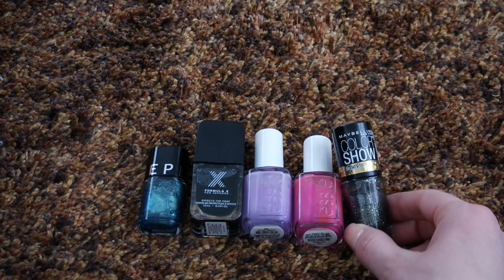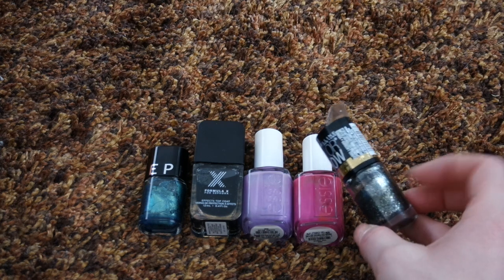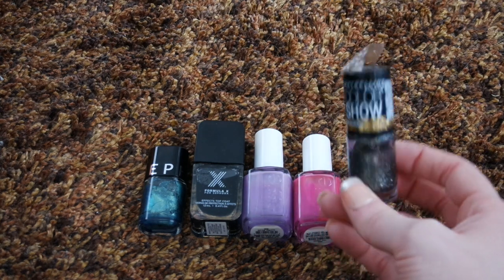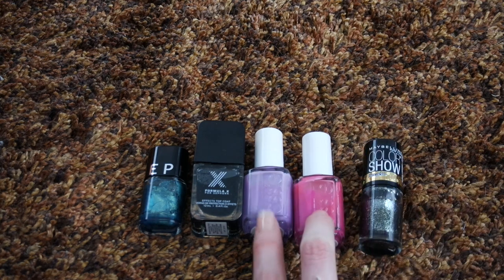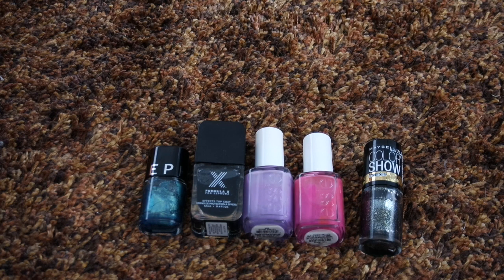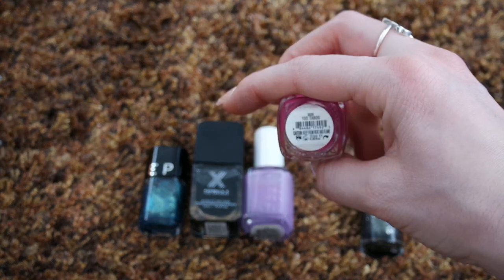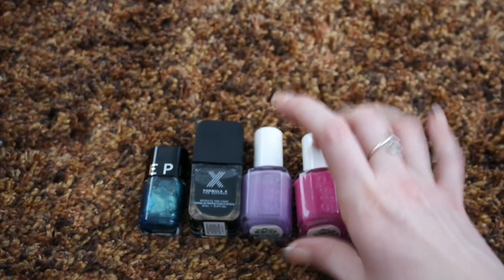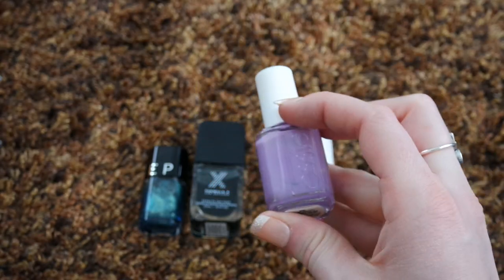I have this one from the Maybelline Color Show Brocades line in Black and Mirrors. I, again, bought this entire collection, but I never wear this one. I kept most of the ones from this collection, though, because I really love the finish of them. I have 2 of these from Essie. I have to admit, I'm really not an Essie nail polish lover, which is such a bummer because I love a lot of the colors they come out with, but then I never really love the performance of them. So I'm getting rid of this one, which is Too Taboo. And then I kept a bunch of purple colors like this, and this one's called Sittin' Pretty.